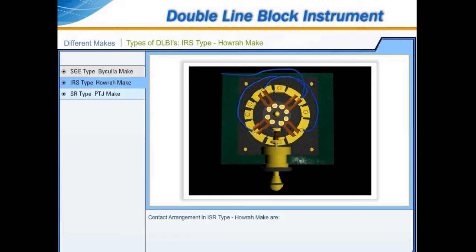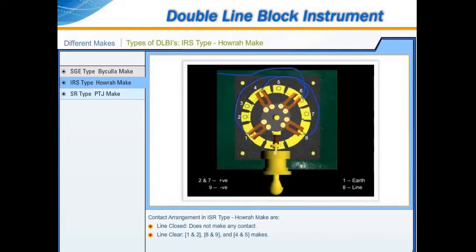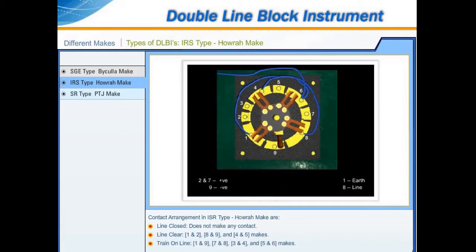Contact arrangement in IRS type Howrah make are: line closed, no segment makes. Line clear, 1 and 2 segment makes, that is positive to earth. 8 and 9 segments makes, that is negative to line, and 4 and 5 makes, which is pair contact. Train on line, 1 and 9 segments makes, that is negative to earth. 7 and 8 segments makes, that is positive to line. 3 and 4 and 5 and 6 segments makes. 3 and 4 or 5 and 6 is used for block clearance circuit and another is pair segment.